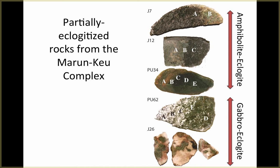And what this suggests is that the rocks were metastable at eclogite facies conditions, meaning they were at the right pressure and temperature conditions to form eclogite, but they had not transformed because of some kinetic barrier. And in this case, it was the addition of fluids that were necessary to actually metamorphose the amphiboles and the garnets to omphacite and garnet.